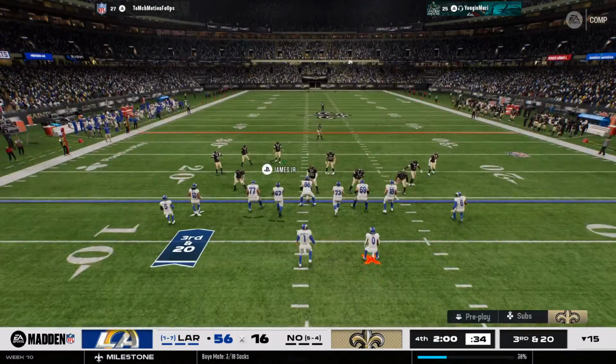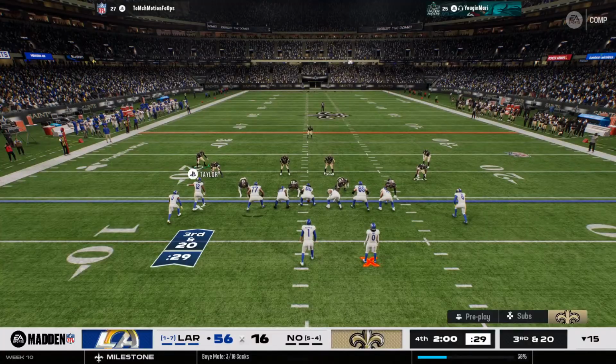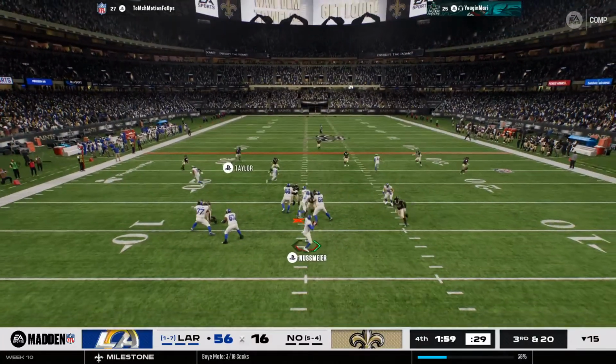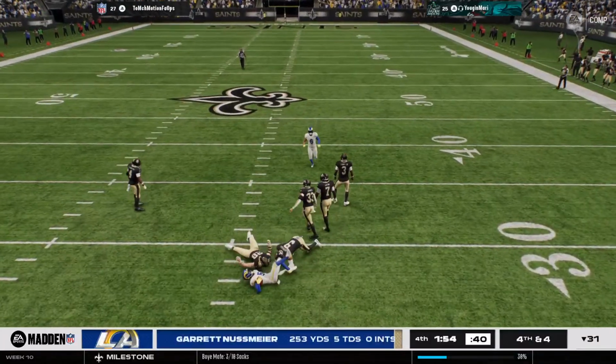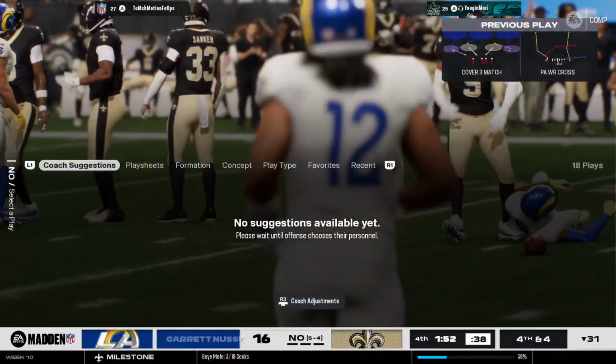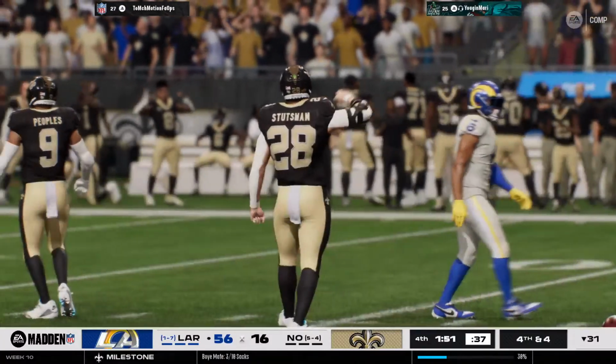And for the Saints here on third down, an extra defensive back on the field. The play-action fake. They'll look to throw. They find a man over the middle. Tutu Atwell. Well, he did pick up 16, but they'll remain short of the marker, and it's fourth down.